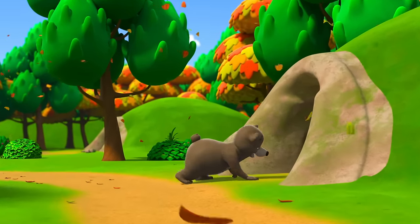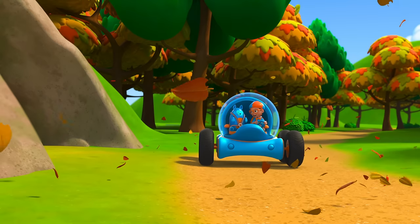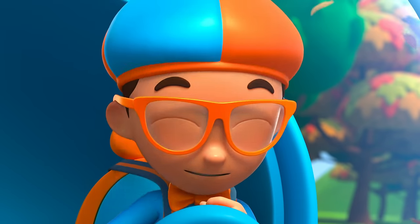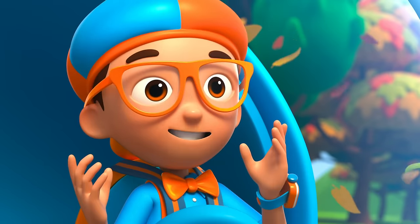Whoa, that is a big bear. It looks like it's ready to hibernate. That's when bears slow down in the winter and rest. Kinda like a bunch of long naps. I wonder, how do bears prepare for hibernation?